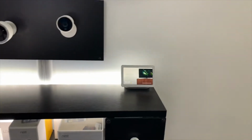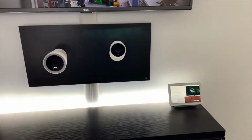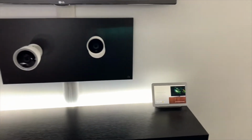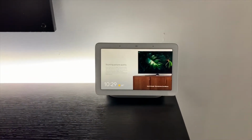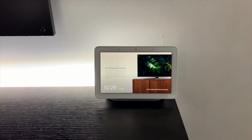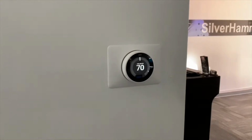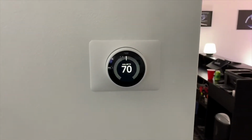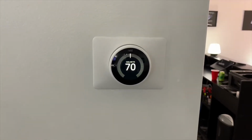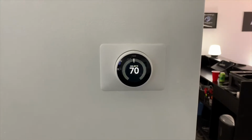And then we have all the Google products, now Google Nest, that make the Nest cameras more fun to use. We got the Google Nest Hub, which you can bring your cameras up on here. You can do all sorts of things with this. We'll make a separate video for this. You got the Nest thermostat. This little dude learns your behaviors and will pay for itself in about a year or two. Not only that, but most utility companies will give you a credit on your bill right off the bat.